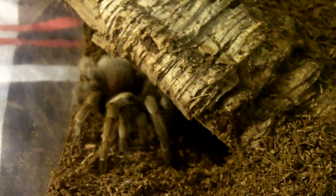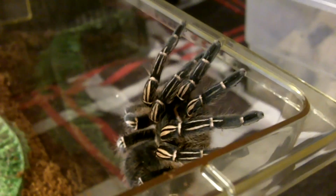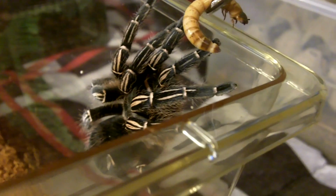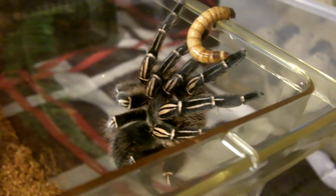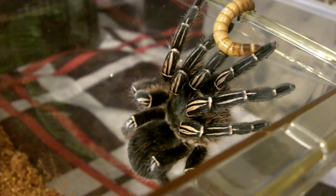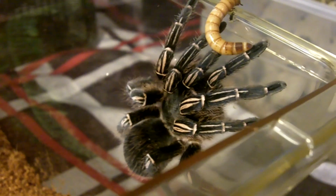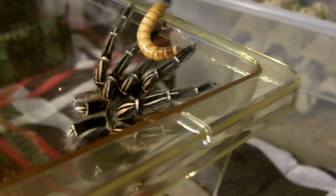Okay, so not interested. Look how gorgeous she is. Well, this is one of my new additions. This is an Aphonopelma seemanni adult female, Costa Rican zebra. She may not eat because I just recently housed her yesterday.